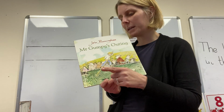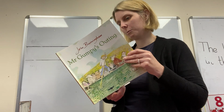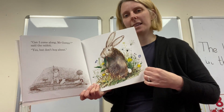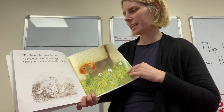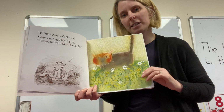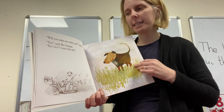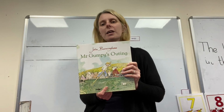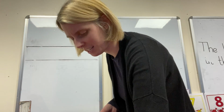So Mr. Gumpy wasn't in his motor car this time, he went on a boat, well done. And all of the animals wanted to come. And he said that the rabbit could come if he didn't hop about. And the cat, yes, the cat can come if he doesn't chase the rabbit. And the dog isn't allowed to tease the cat, and so on. So he told all the animals that they had to be good, didn't he? Were they good? They weren't, were they?